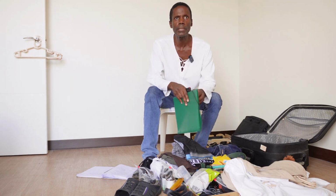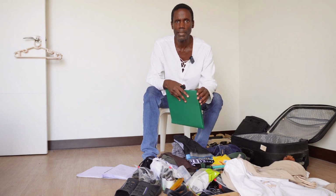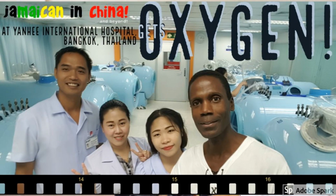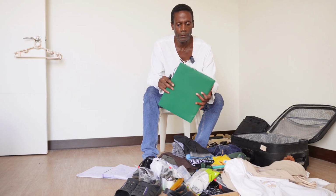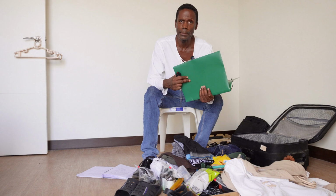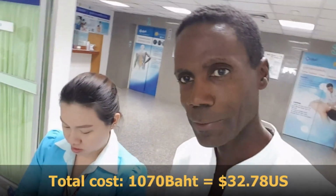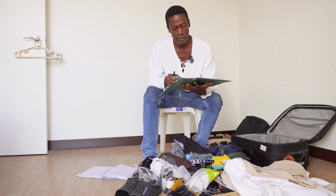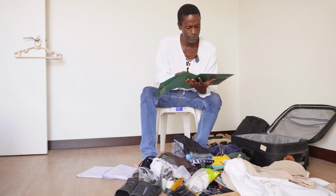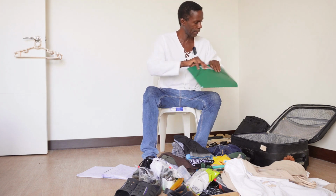One of the things about this side of the world, particularly in Manila and in Thailand, is that I can get certain health procedures, whether it's colonics or chelation therapy or hyperbaric chambers or whatever. I can get that done very cheaply, as I did in 2018. Last time I traveled, I did a colonic in Hong Kong, then one in the Yanhee Hospital in Thailand, so I might be doing that again. So I want to bring some of the tests, blood work, urine tests that I've done over the last 2 or 3 years on Saipan, just in case I need it. So that's some of the paperwork that I have here.